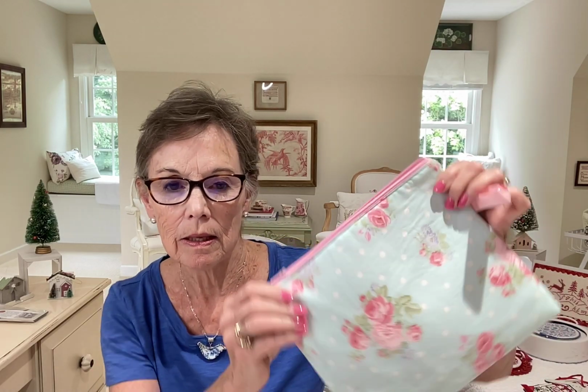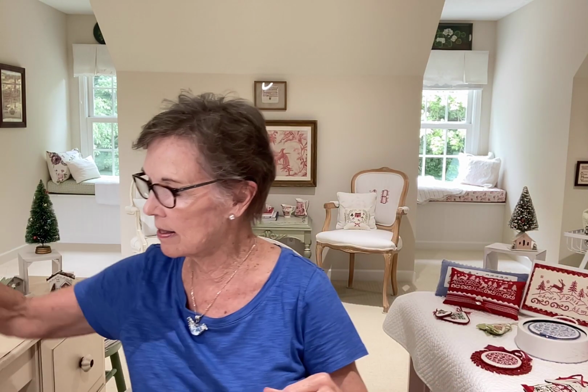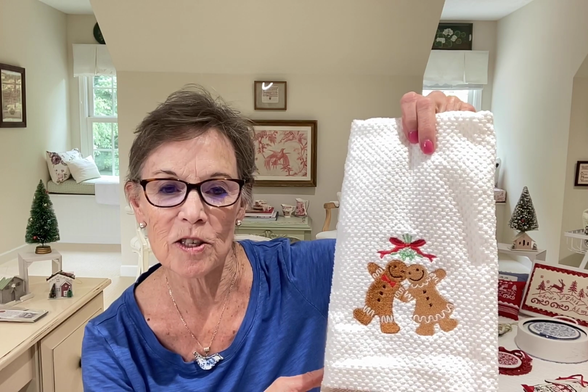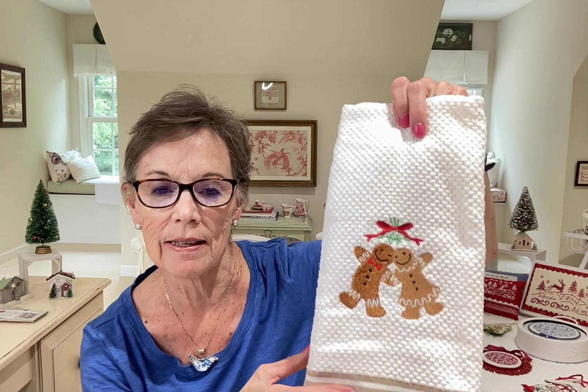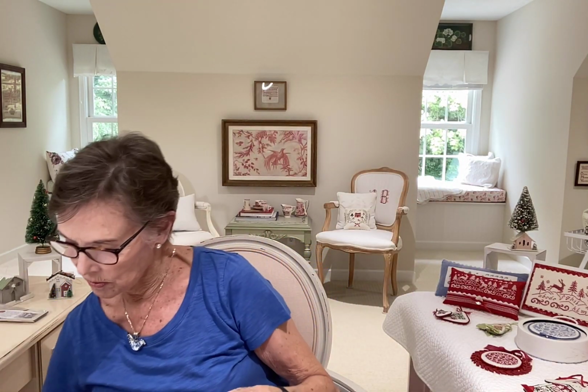So she sent me a couple of gifts, and I just love this. It's a little zippered bag. She knows me well. These are definitely my colors, anything that's pretty and pastel. Thank you, Lisa. That was just so sweet. And then she also sent me a towel that I'm going to send to my grandson and granddaughter as a Christmas gift, and she does the embroidery on these. And I just thought they were beautiful, so nicely done. So that was quite a nice surprise to receive.